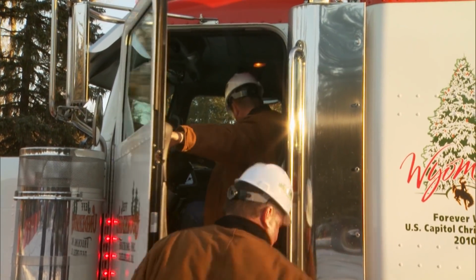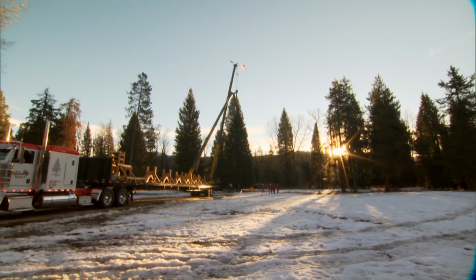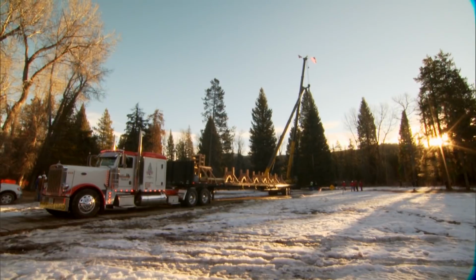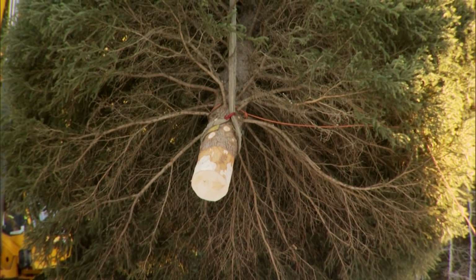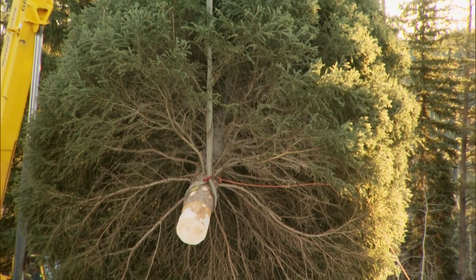Jeff Underwood has returned to Wyoming from his home in Georgia. His rig has brought in the 85-foot trailer and is waiting to load the tree. They actually bring in 2 cranes. They'll have one hooked up high and one down low. And when they cut the tree, both of them will gradually lay it down.